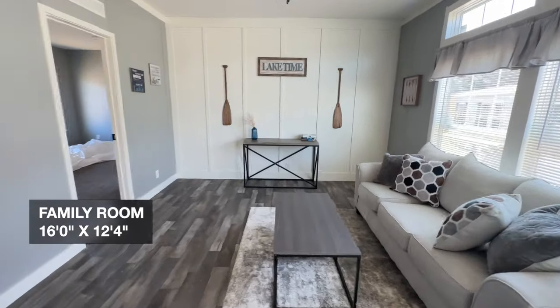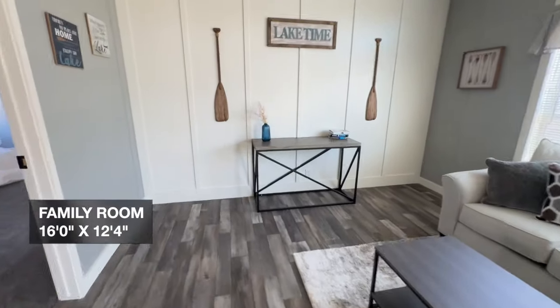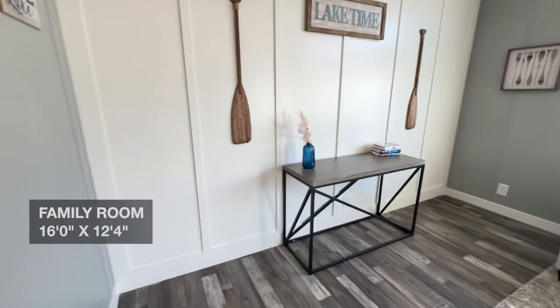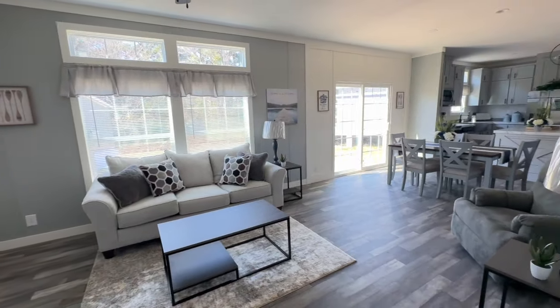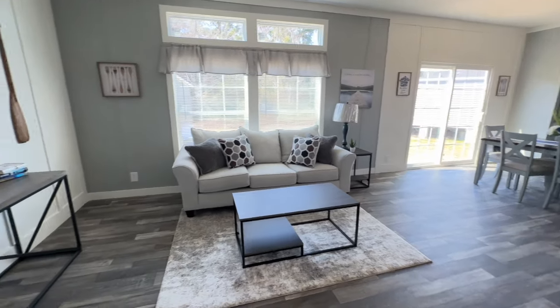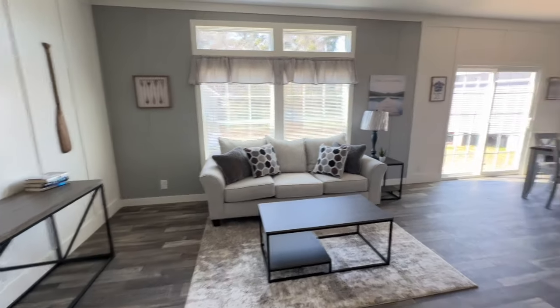Really lovely. Transom windows in here as well. Really nice.